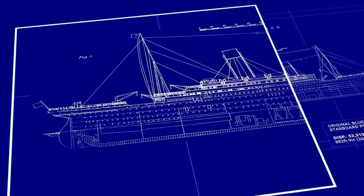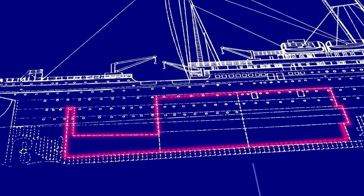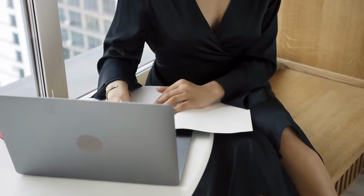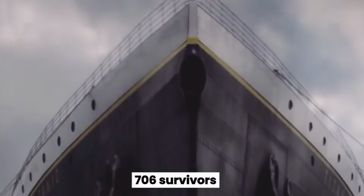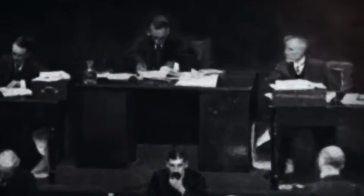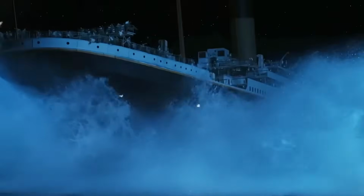The new details allowed researchers to reconstruct the exact sequence of damage that caused the ship to break in two. For the first time, they could trace each moment of structural failure, almost like rewinding the disaster frame by frame. These revelations brought researchers closer than ever to understanding what truly happened on that freezing April morning. Every fragment captured seemed to fill another gap in a mystery that has haunted generations for more than a century. Piece by piece, the silent clues scattered across the ocean floor began to form a clearer picture of the ship's final moments. It was as if the deep sea itself was slowly returning answers it had guarded since 1912.